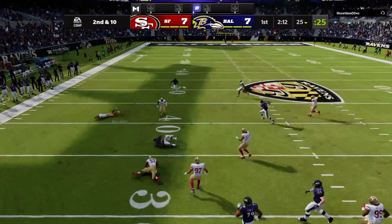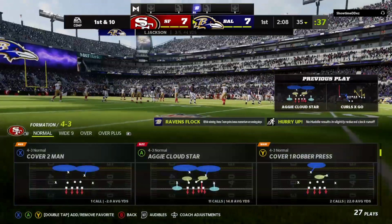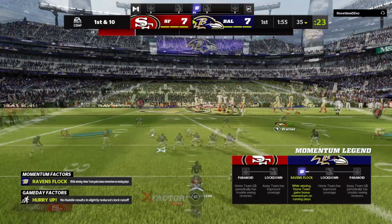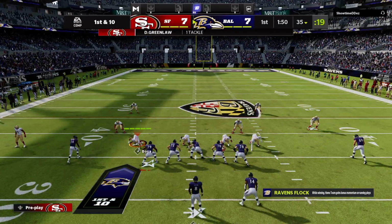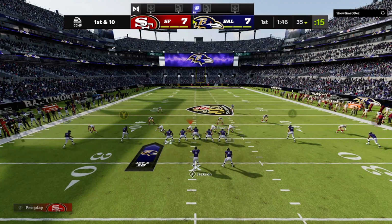Now he dumps this off over the middle and up to the 35 before they're able to knock him down. 10 yards there, good enough for a Raven first down. I know this may be jumping the gun a little bit, but 7-7, they're flinging it around like crazy. Look at the drive that's going on here.